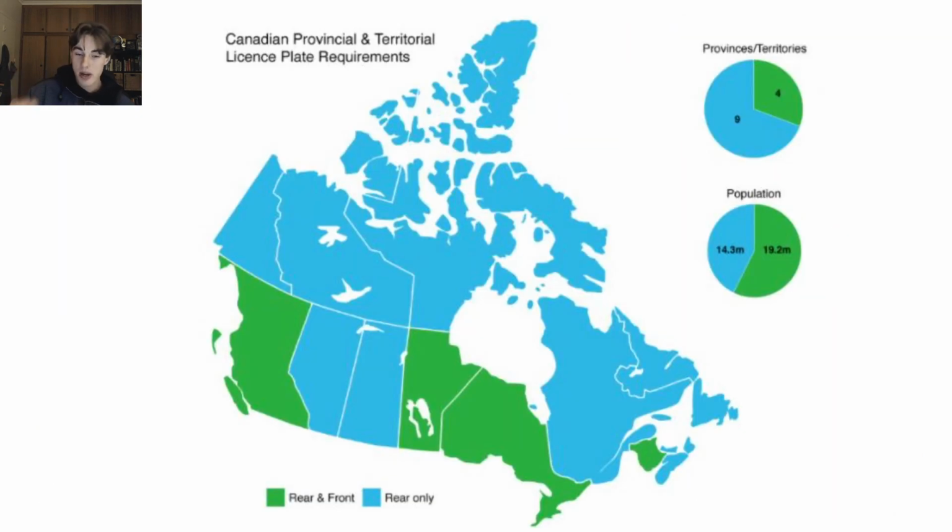And on the same note, we have Canada here, the same graph. And this one is interesting because actually more of the population lives in the green states. I mean, provinces, but there's only 4 provinces that actually do it. So it's BC, Manitoba, Ontario, and New Brunswick. So apart from that, some of these provinces are quite hard to tell apart. So lack of front plates can really, really be useful. And that's pretty much all there is to say about that, right?